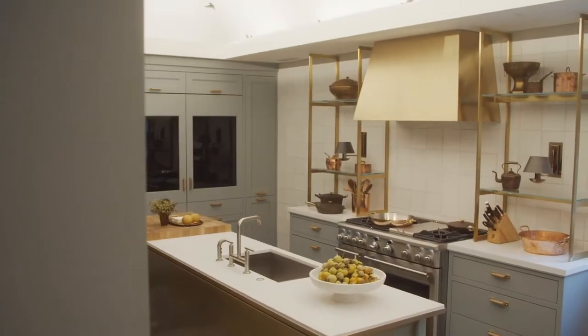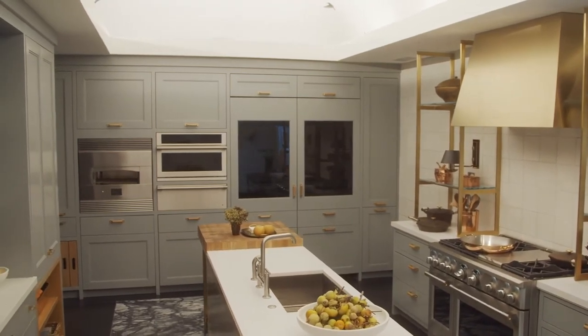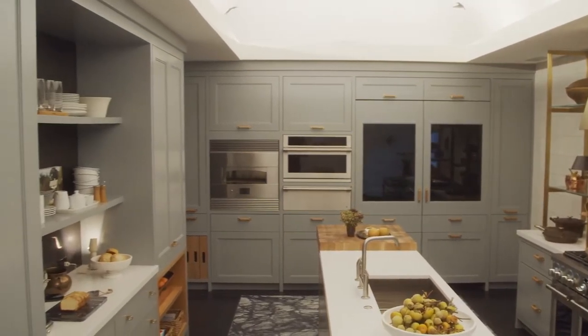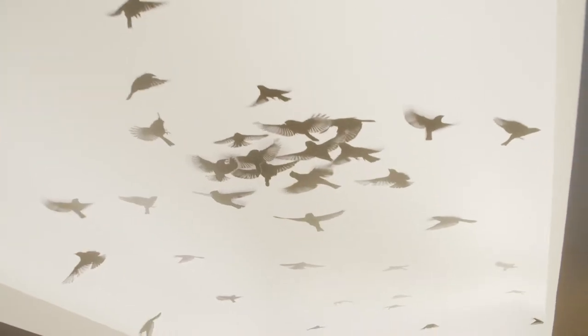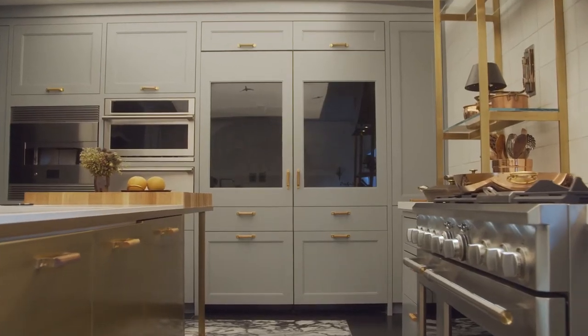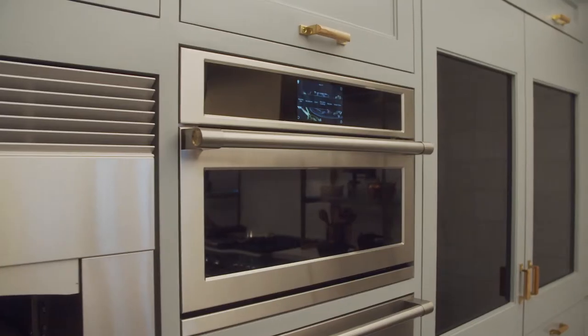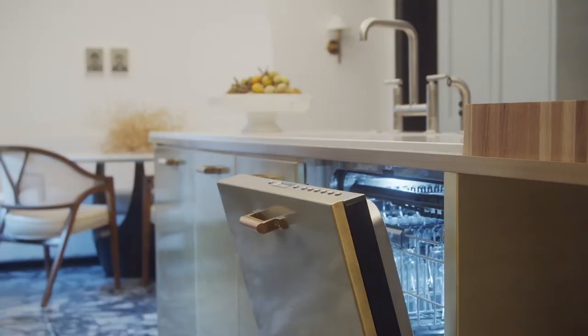The prep kitchen was designed to be a working pantry that could be enjoyed by the entire family, but also be out of sight for any visitors in the main house. Inspired by an English sunroom, there are birds on the ceiling, and I wanted everything to feel intimate and personal here. This space features a full kitchen from Monogram's Statement Collection. There's a mix of different appliances in the entire space that any cook would love.